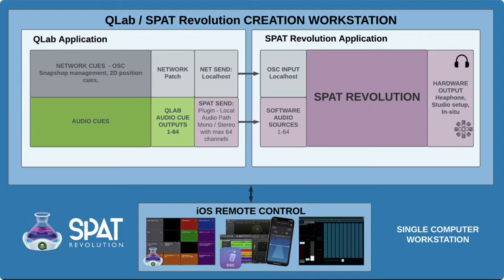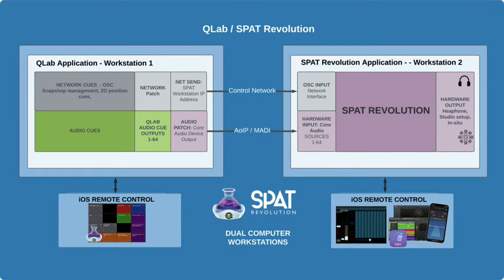So that is our single computer setup. Now, if we move to a dual computer setup, and we'll wrap up at the end moving from a single to a dual machine, the difference is that both applications are running on their own computer, and in this case we'll be using the network with IP addresses, sending messages to SPAT. So in this case, no more local audio, IP address destination from QLab to our SPAT Revolution for control, and then audio over IP or MADI being our audio routing method.